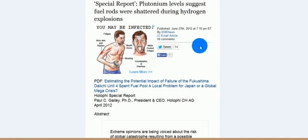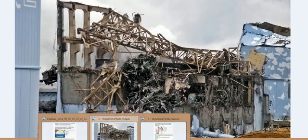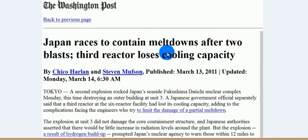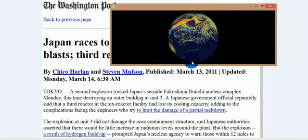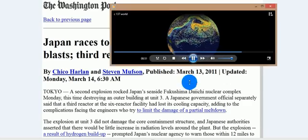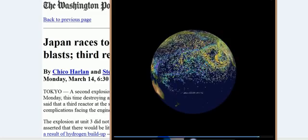The fuel rods were shattered during the hydrogen explosion. Does anybody doubt that the fuel rods were shattered and that they were atomized and aerosoled? So saying they were shattered is just alluding to it. Japan races to contain the meltdowns after 2 blasts and the 3rd reactor losing cooling capacity 2 days after. But that's not in the models that I'm showing you. That's not in that model. Make that bigger. Right, that model that you're looking at is only based upon a single release from the Unit 1 reactor, and it's not based upon the constant release from that reactor either, and it's not based upon the other reactors.